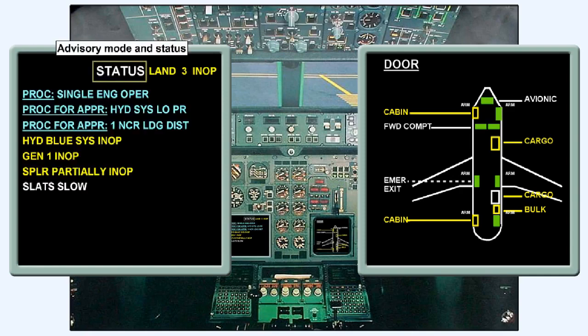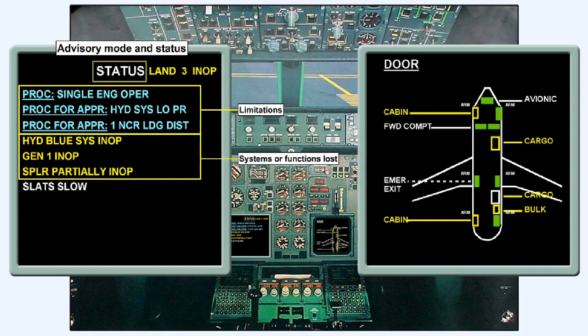Status messages, which are also displayed on the left-hand display unit, provide the flight crew with an operational summary of the aircraft's condition, possible downgrading of auto-land capability, and, as far as possible, indications of the aircraft status following all failures except those that do not affect the flight. This example of an advisory display shows any aircraft limitations caused by the condition of the aircraft in blue font, any systems or system functions which have been lost or affected in yellow font, and any further information deemed to be useful in white.